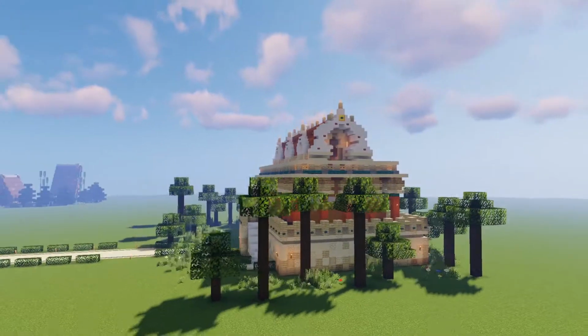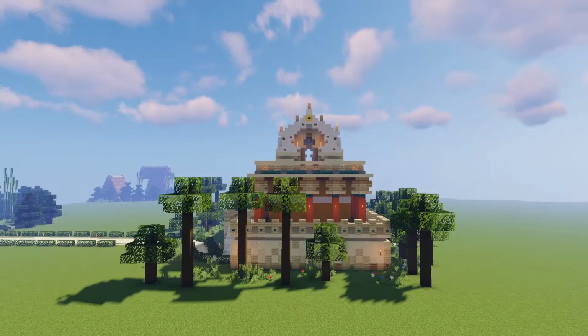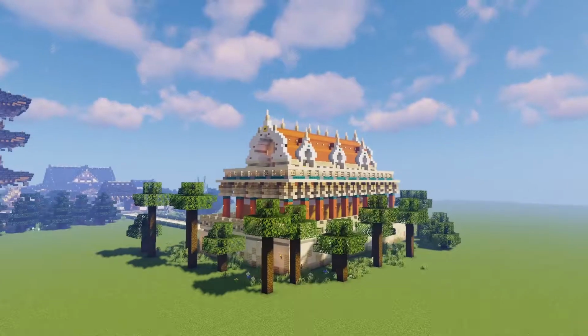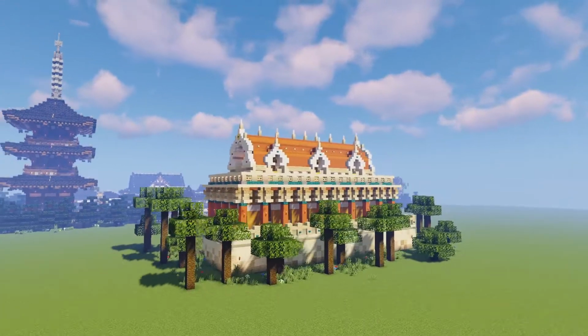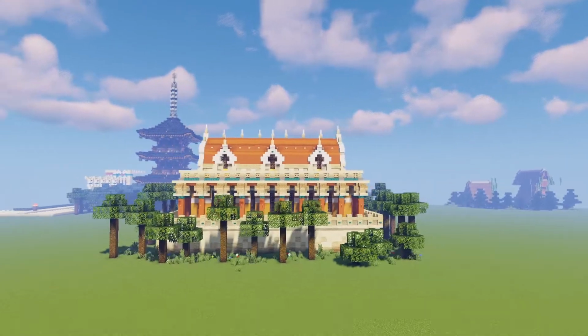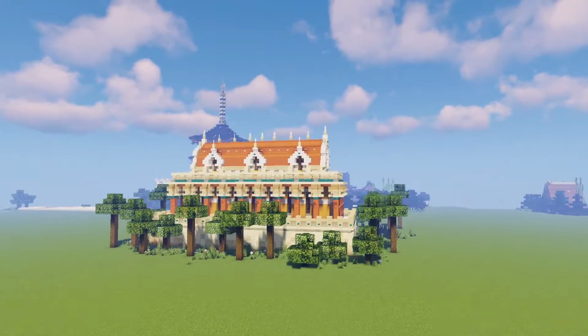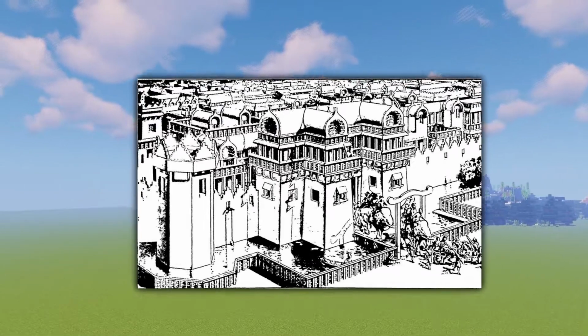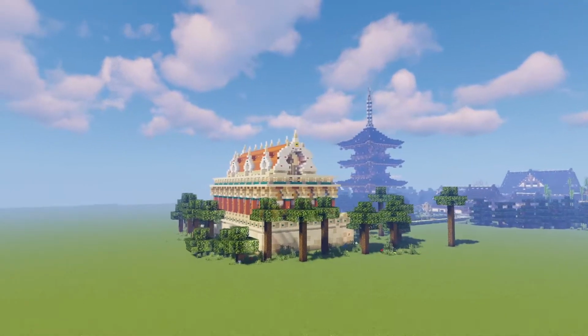For my build, I decided to add a variety of vibrant colors. Although speculative, I would imagine the structure would have been very colored. I really admire this style of roof in the design as well. Apparently, the capital city of the Mauryans, Paliputra, might have had defensive gates and walls with a similar style of roofing, which is truly fascinating to think about.